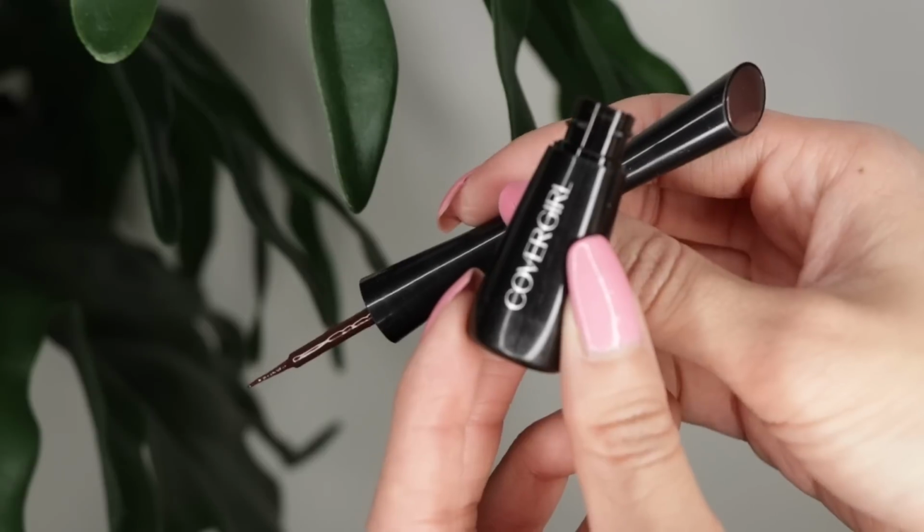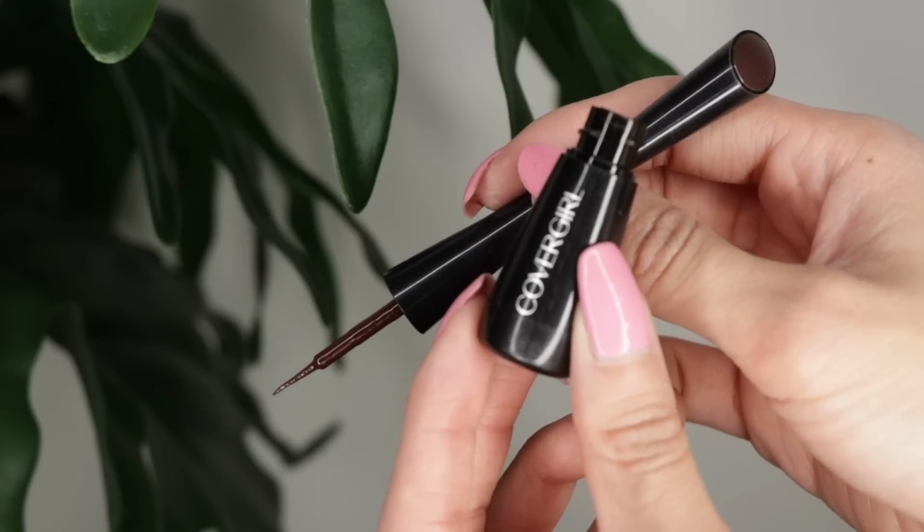For eyeliner, I'm using another CoverGirl product. It is the liquid liner in number 335, which I think is just a dark brown. You can see the shade up on top. But I've been really preferring a dark brown liquid liner as opposed to black, just because I feel like sometimes I can be a little bit too dramatic for every day. So I've been really liking this, and I've been using this a lot lately.